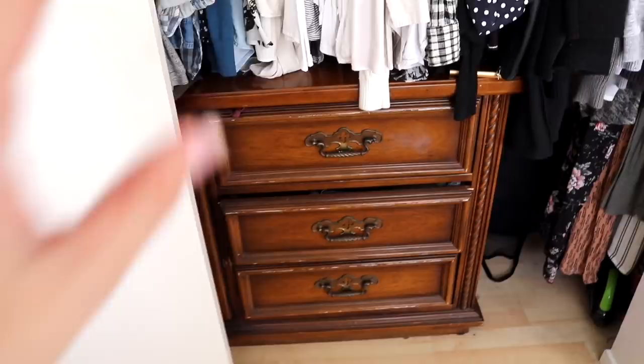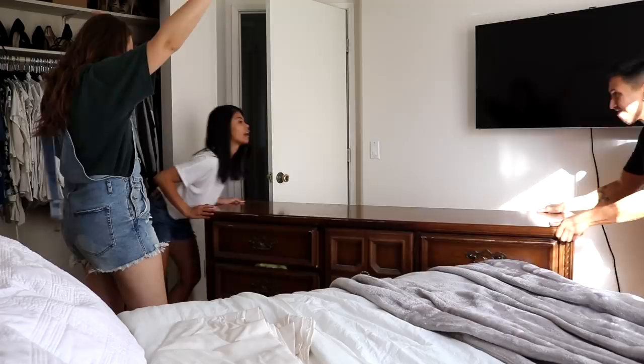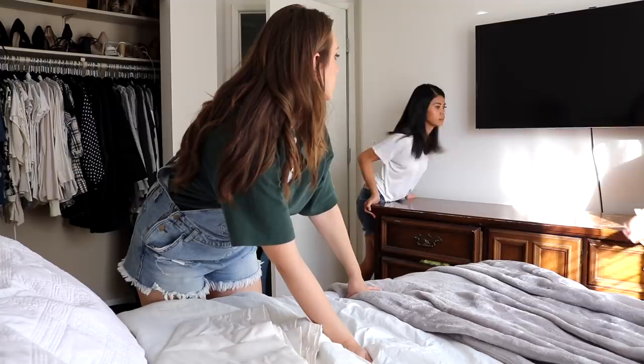So this beautiful antique dresser that she has in her closet right now is actually going to be moving underneath the TV at the foot of the bed. I like it. That thing is cool. And then just a tad towards you. Stop. Go. Too much. Go back, yeah.